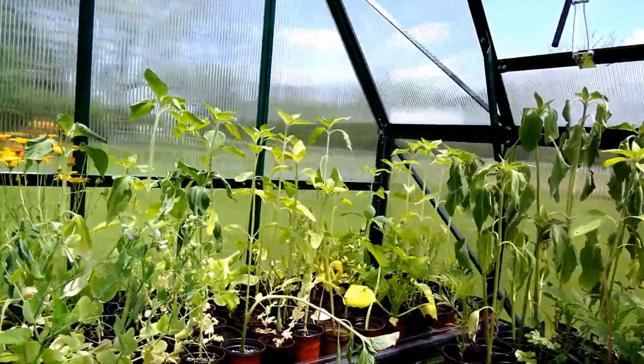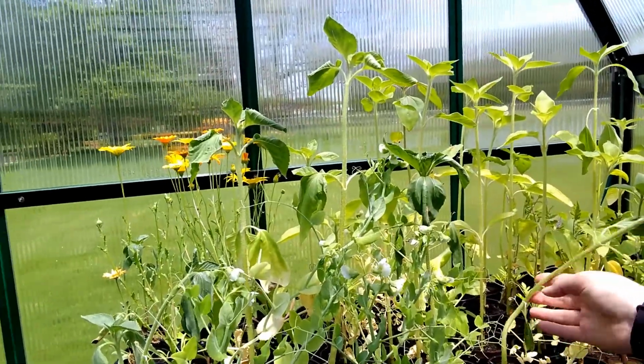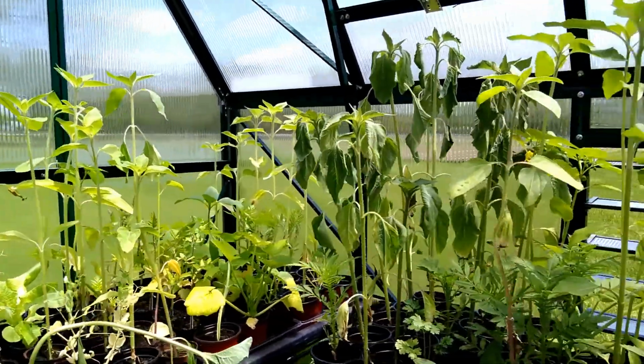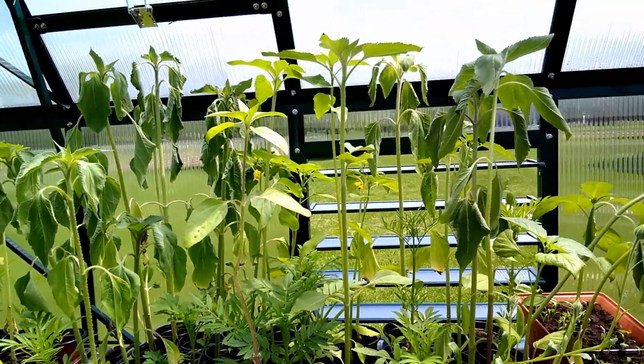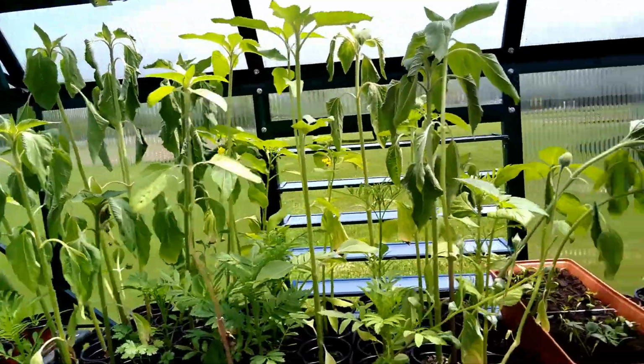We have a ton of plants growing here. Some of them are looking a little sad because they're too big for their little tiny pots. So we are going to remedy that fact today, actually. We're going to be taking all these super tall sunflowers and planting them out in the garden.